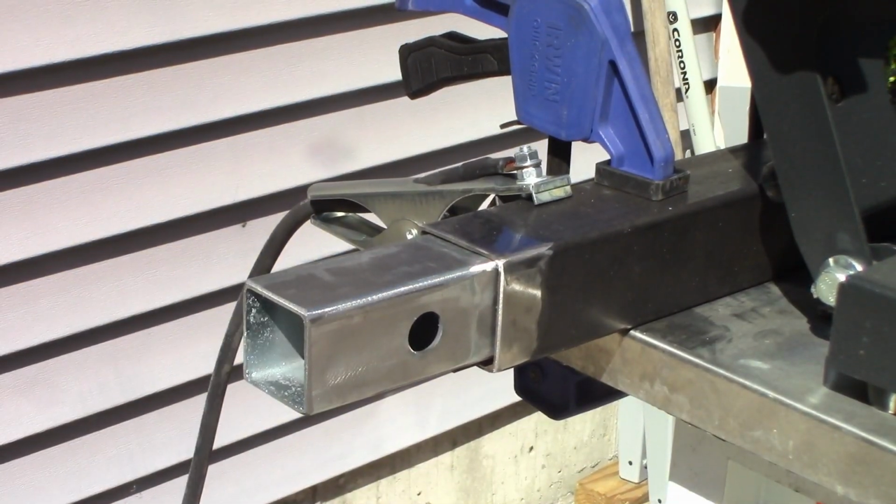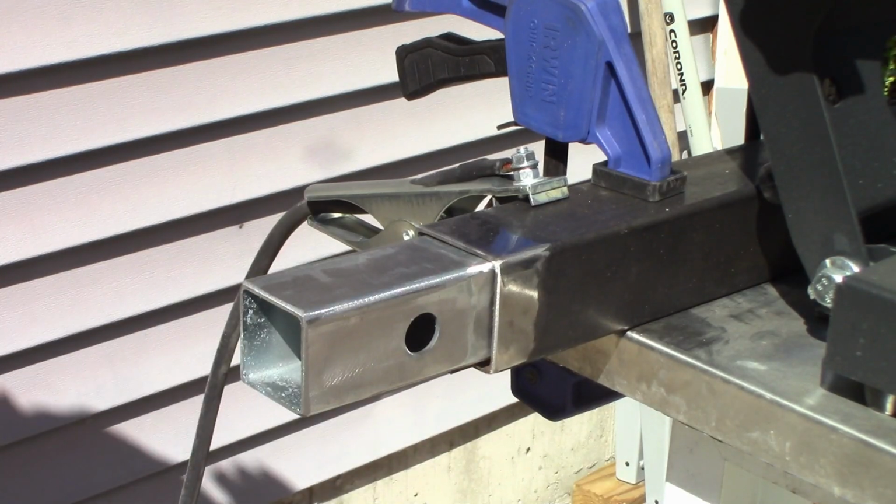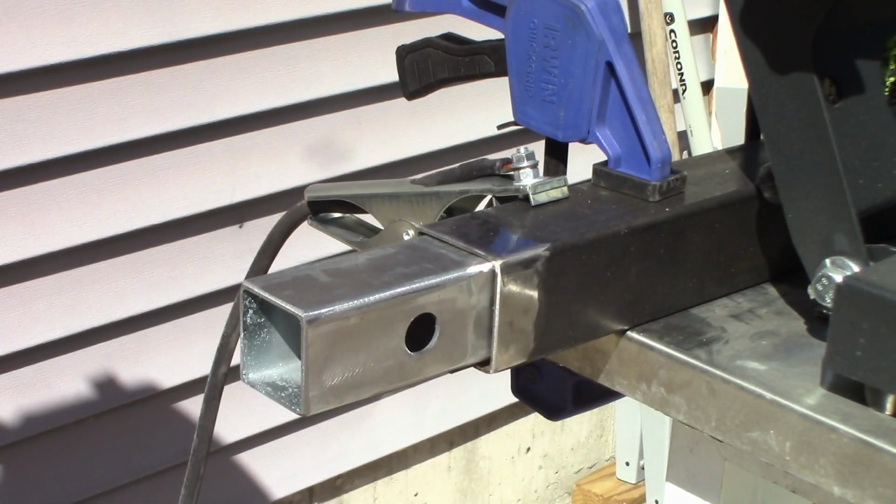Once I got all my surfaces prepped, it was time to throw on some tack welds, and I'd like to say right now that I am not an artisan welder, so these are not pretty, but they do work.